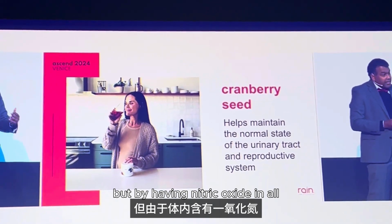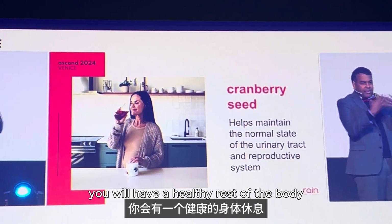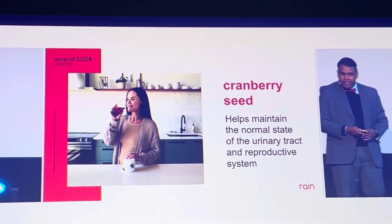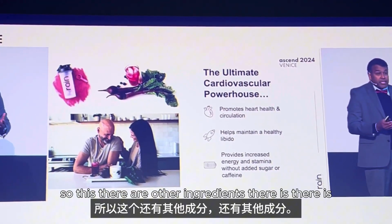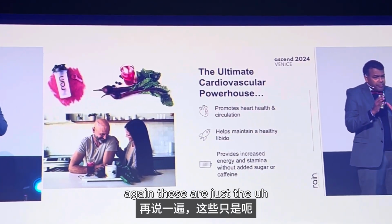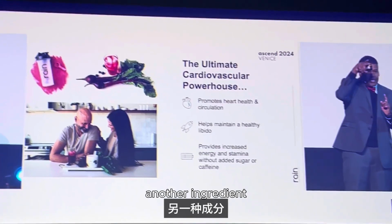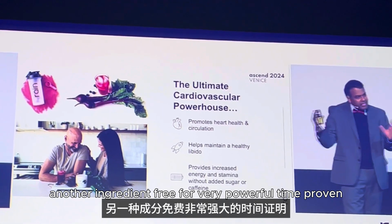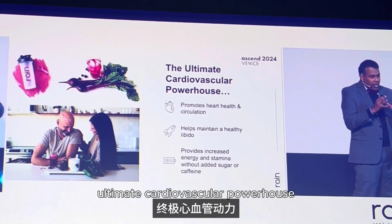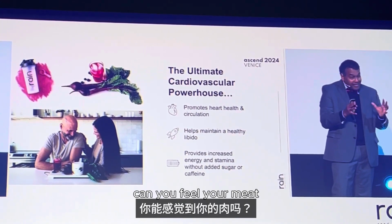But by having nitric oxide in almost all the ingredients, if you have a healthy heart, you will have a healthy rest of the body, which will help with performance, exercise, and stamina, and everything else we need. So there are other ingredients. There is blueberry in there also. Again, these are just the key ingredients that I have to mention, that when, again, synergy, one ingredient, another ingredient, another ingredient, you have 3, 4 very powerful, time-proven, scientifically proven, over decades, brought to you today into this one ultimate cardiovascular powerhouse. Can you feel your beat?